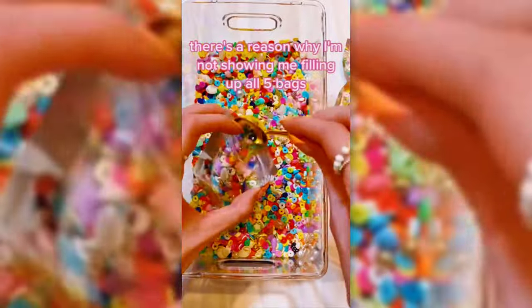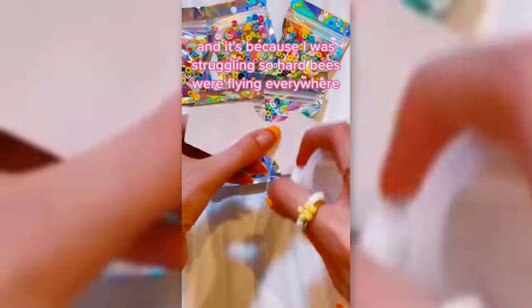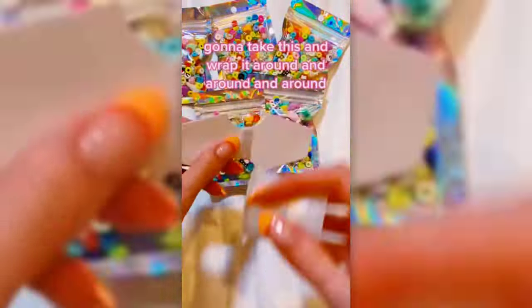There's a reason why I'm not showing me filling up all 5 bags, and it's because I was struggling so hard. Bees were flying everywhere. Anyway, she asked for extra string, so that's what we're gonna give her. We're gonna give her a lot of string. I'm gonna take this and wrap it around and around and around.